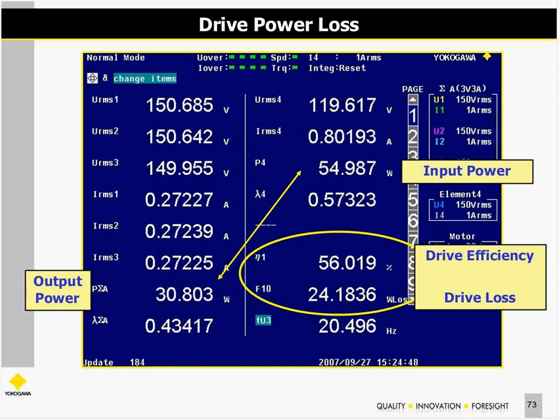Here's an example again of a screenshot. This was the output power, the 3-phase output power, 30.8. This was the single-phase input power, 54.987. I can calculate the efficiency is running at 56%, and I had 24 watt loss inside, which is just the difference between these two. Now this drive was running pretty slow, that's why it's pretty inefficient. It's running at 20 hertz. Lightly loaded.